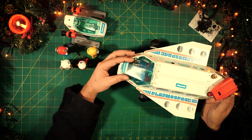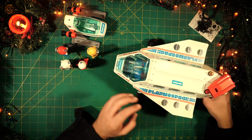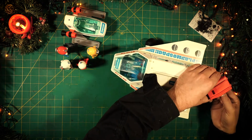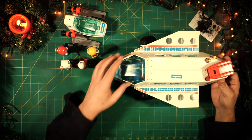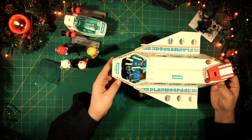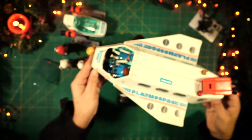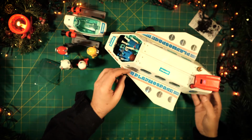But I'm pretty sure that it is the right hatch because it has the same kind of latches on the side. This should stay closed, but it will not. It's not interested in staying closed. Let's take this out. So we have our pilots in here, of course, and then on the side we had the lab. So we can open this, and I need 2 hands for this.